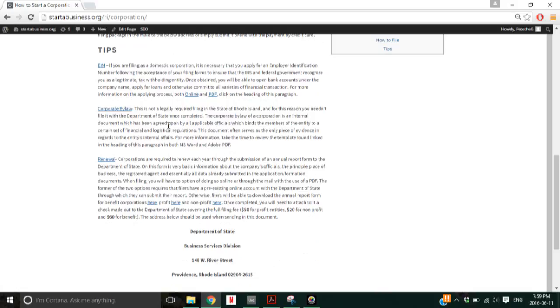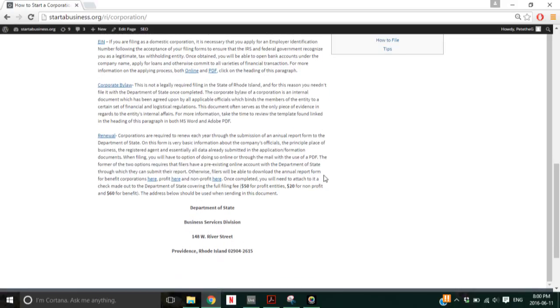Also, not legally required in the state of Rhode Island, but a corporate bylaw can greatly assist you in the organization of your company's internal affairs. To find out exactly what goes into one of those, you can click on this link here and you'll get a free template in both Adobe PDF and Microsoft Word, and that can be used to really delineate the relationship between the officials of your corporation and the corporation itself, and of course also the relationship between the shareholders, directors, and the officers, the manner in which they'll be elected, and the power that they hold. All that will be found in the corporate bylaw. So you can see why it's a recommended step in the formation of your corporation.